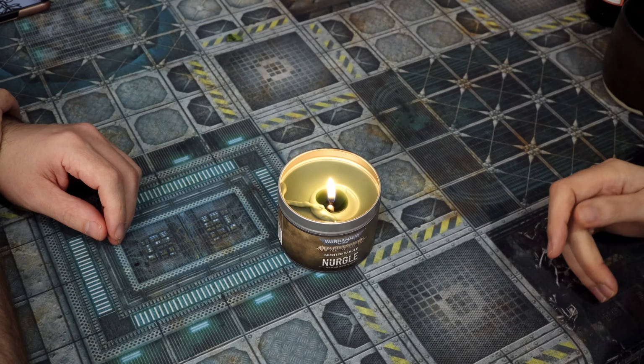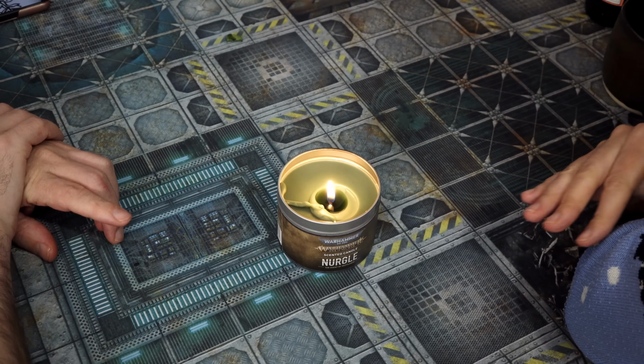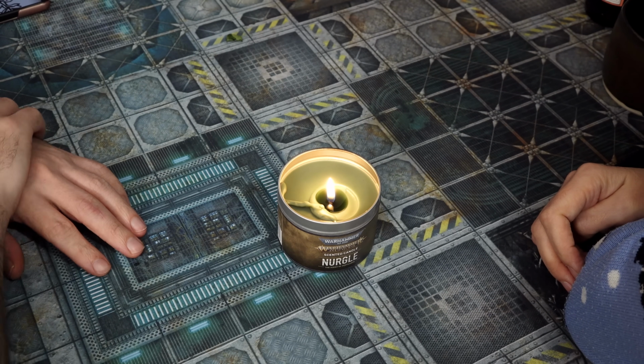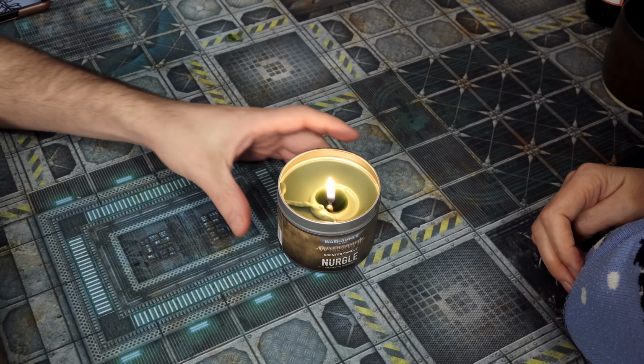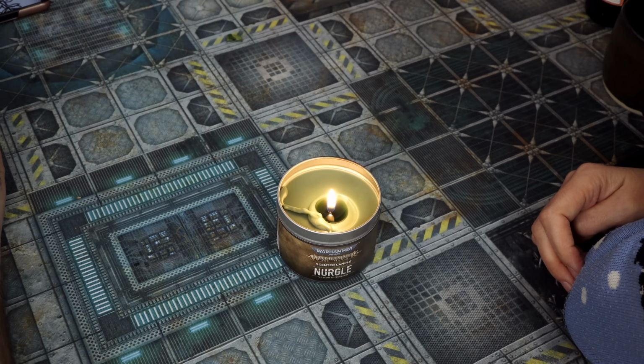Yeah, it's not unpleasant. We're basically learning that all of them aren't actually as bad as you think once you like them, even if two of them have quite strange scents. But Nurgle obviously doesn't smell like what you might expect. I mean, it doesn't smell like a backed up toilet. No, it doesn't smell like drains.